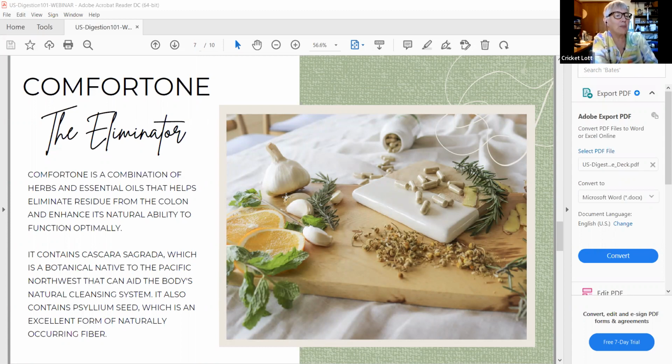You take 1 capsule 3 times a day and drink at least 64 ounces of water throughout the day. And again, half your body weight in ounces.